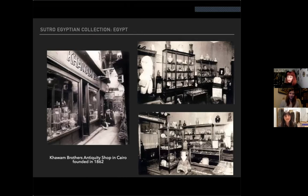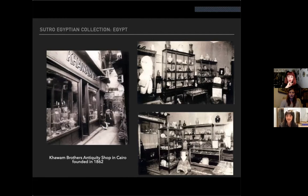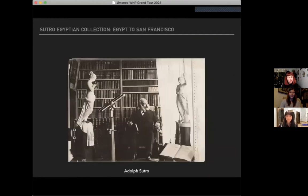And this gives you a sense of the type of shop Sutro would have entered in Egypt when he bought a room of antiquities. Sutro spent a fair amount of time in Cairo. I don't have any evidence to support it, but I wouldn't be surprised if he entered these kinds of shops himself when he was in Cairo and maybe even had gone to the Kouam Brothers antiquity shop as well.